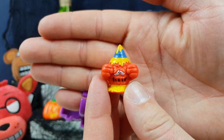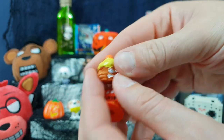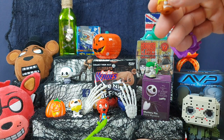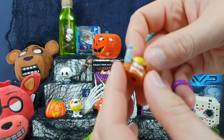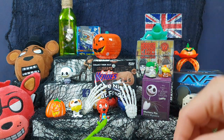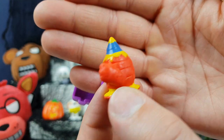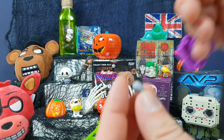That one's Crud Cake. So Crud Cake will go with, I feel it's like a rolling pin. He can have that. Yeah, he has a rolling pin, you are correct. I'm not sure what the other guy is. Oh, that's Scummy Honey. He has a little honey stick. Ah, there you go.